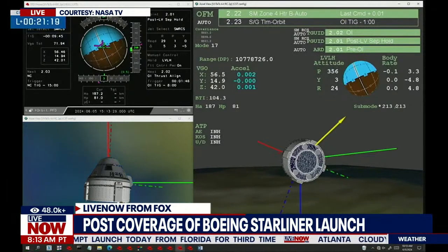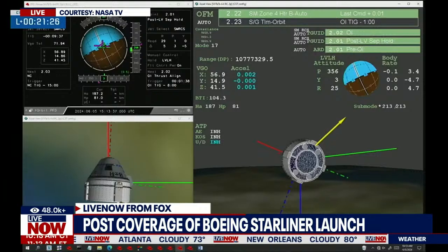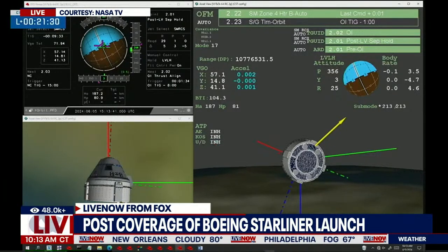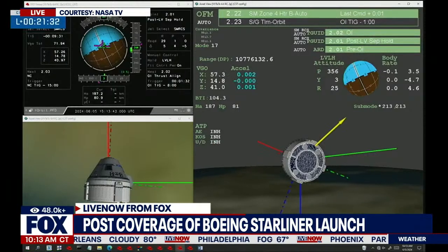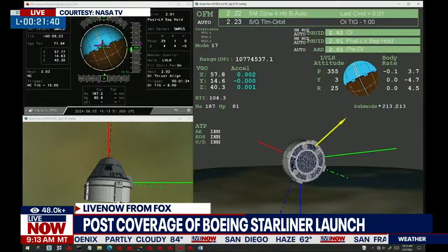Things will be pretty quiet as Starliner gets into position for the orbital insertion burn. That's still about 10 minutes away. Starliner is actually designed to be pretty autonomous and, in fact, docked with the space station on its last trip around without the help of any crew on board. But we do still want to know that if needed, Butch Wilmore and Suni Williams could take control and manually abort the spacecraft's approach to the station if they needed to.